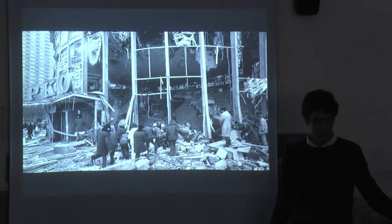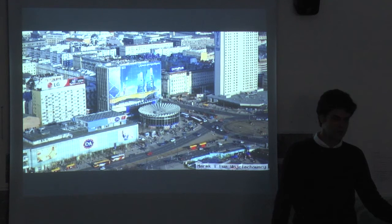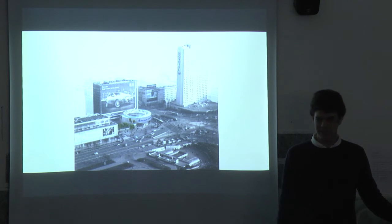But they have had this big explosion of advertising, and they have to regulate, and they regulate really, really badly. This is how it looks in the interior at the moment. So they launched this international competition to change the face of this icon. Most of the entries were something like this. They were trying to put a Zaha Hadid style skin around this really nice white modernist architecture.